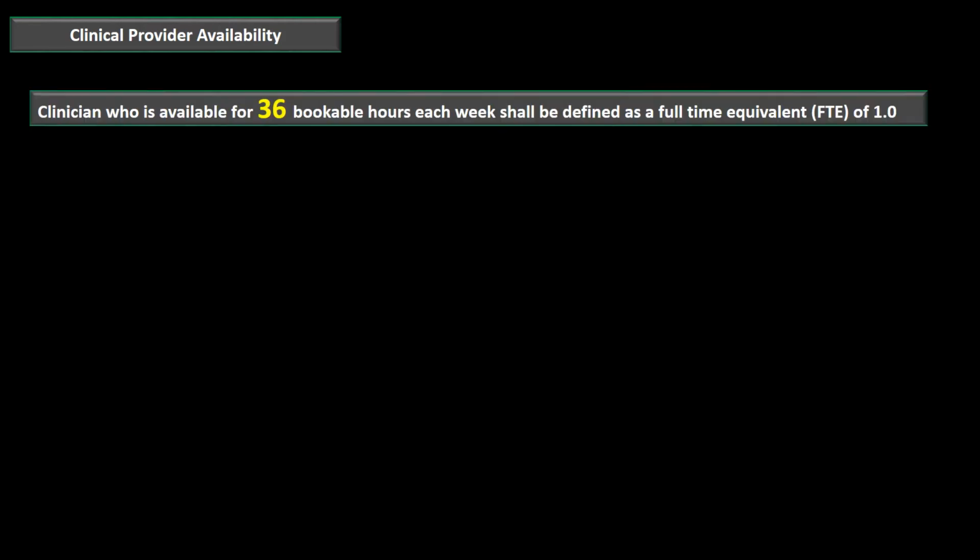One of the key emphases on medical home port is access to care. In order for patients to get access to care, their clinicians need to be available. So next we're going to talk about clinical provider availability. A clinician who is available for 36 bookable hours each week will be defined as a full-time equivalent of 1.0, or an FTE of 1.0.